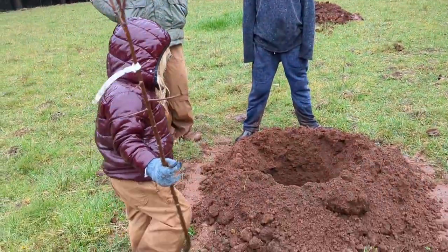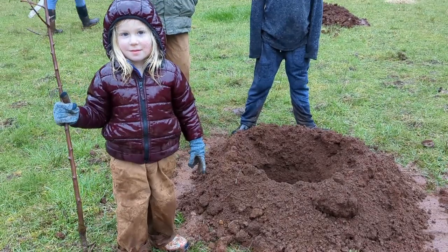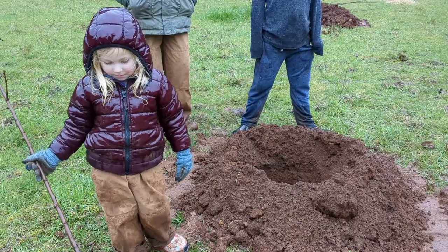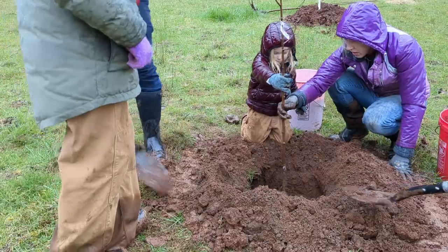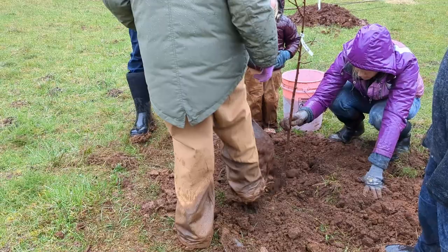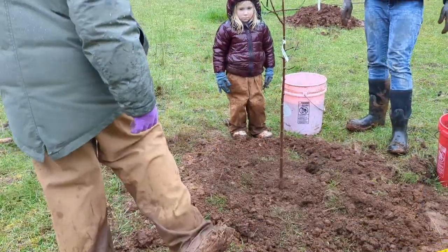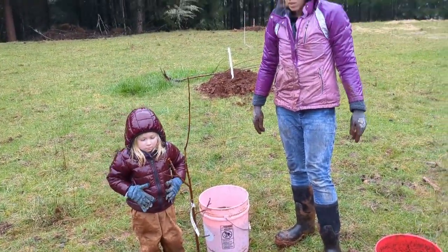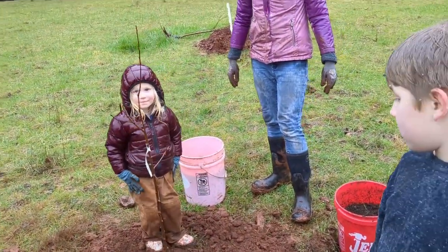Hi, Ivy. Ivy, what kind of tree do you have? This one. It's a Brooks plum. Brooks plum. Okay. We need to remember that this tree needs to get labeled as Ivy's tree. No, Ivy's baby tree. Ivy's baby tree. Okay? Can you give me a thumbs up?